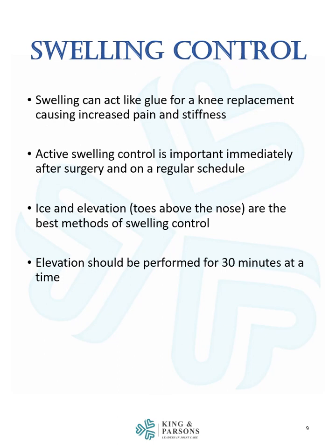Swelling control is very important. Swelling in the knee can act like a glue after any kind of replacement surgery, causing increased pain and stiffness. Active swelling control is important immediately after surgery and on a regular schedule. Ice and elevation, which means getting your toes above the nose, are the best methods of swelling control. Elevation should be performed for 30 minutes at a time.